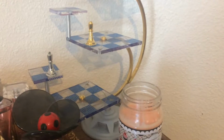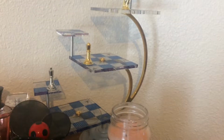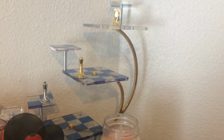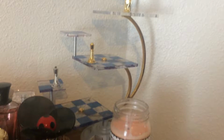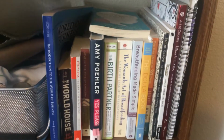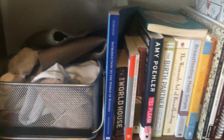And then I have this I just got from my hubby. It's from Star Trek. It's like the 3-dimensional chess set, but I'm gonna have to learn how to play it because I don't watch the original series so much. Just like Next Generation is my favorite, and the newer ones. I have a candle here. I have some books and where I keep my sketchbooks and stuff like that. So lots of books on birth because somebody close to me is expecting right now, which is really exciting.